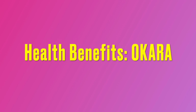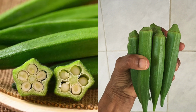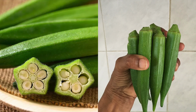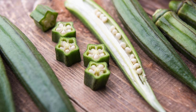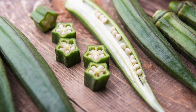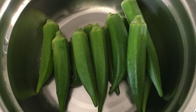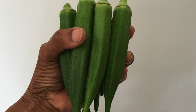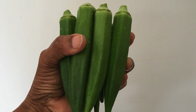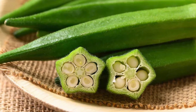Health benefits of okra. Okra contains beneficial antioxidants, fiber, vitamins, and minerals. The vitamin C in okra helps support healthy immune function. Its disease-fighting nutrients promote heart health, blood sugar management, and better digestion. Okra also boosts bone health due to its calcium and vitamin K content.